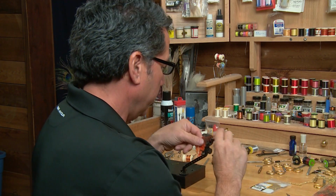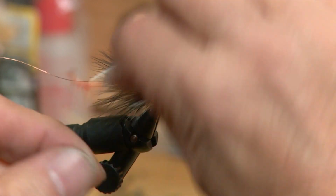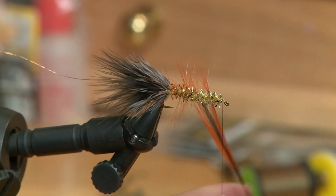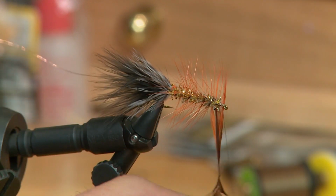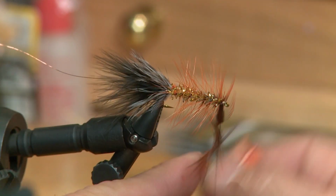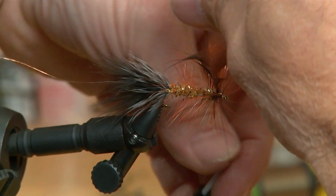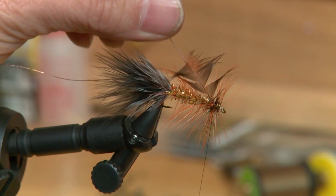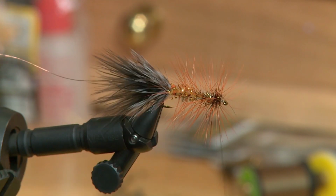Now that I have the body tied in, I'm going to take my hackle that I had sitting off the back of the hook, and I'm going to take, on average, 4 to 5 wraps up the body to form the hackle. And then once I get near the head, I'm going to leave a little room behind that eyelet. I'm going to take about 3 or 4 spins just to build up a little bit of a head there with this hackle, and tie it off.